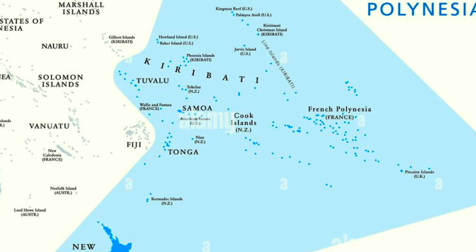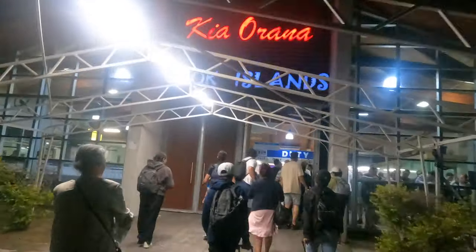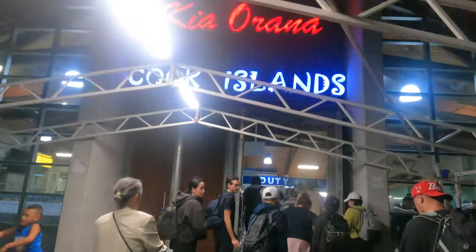And there you have it. Nearly 12 hours after leaving the Gold Coast, our wheels finally touched the ground on the island of Rarotonga in the Cook Islands.